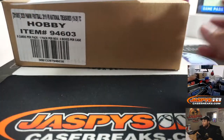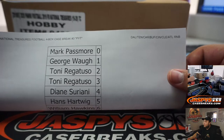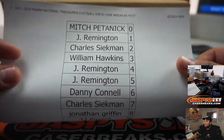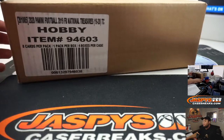And then here's our first round of number blocks. Dallas, Tennessee, Carolina, Buffalo, Cincinnati, Cleveland, and Atlanta, and just Cardinals and Seahawks right there. And here you go.